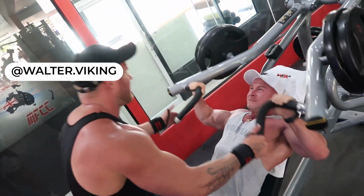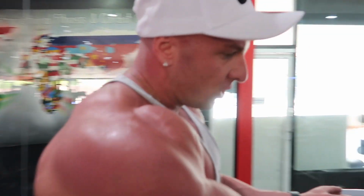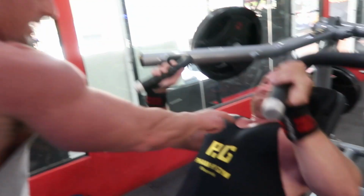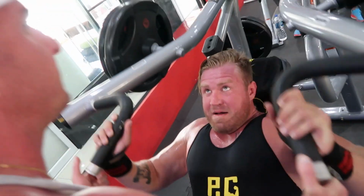As you see, Walter, he's got a little bit of a different grip. He's doing a close hand, what I did up here. And it's just going to be basically hitting different parts of the chest. So Walter's going to tie more a little bit here. Yep, let's go, come on.